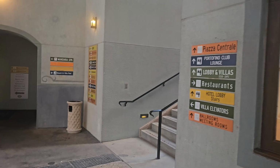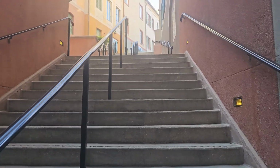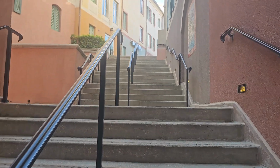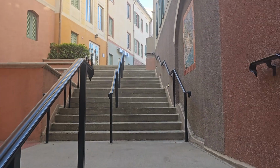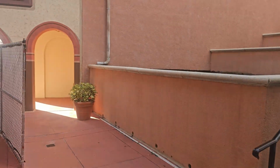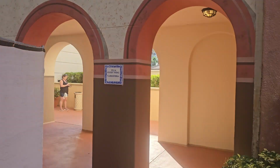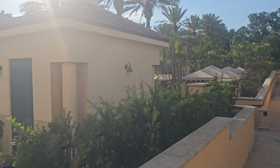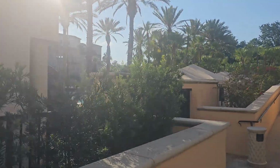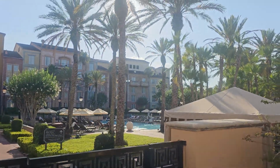But if you're going to go up to the Villa Pool, the lobby in the villas is going to be up here. If you continue straight on up, that will put you in the central piazza, and then you'll make a right. You'll make a left here at these steps here, and this will take you to the Villa Pool. So let's walk out to the Villa Pool. So we're out at the Villa Pool, and this is probably my favorite pool here on property.